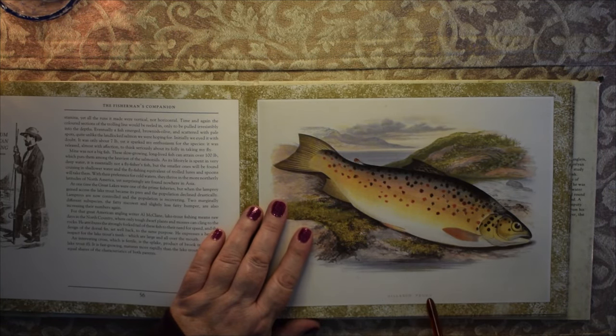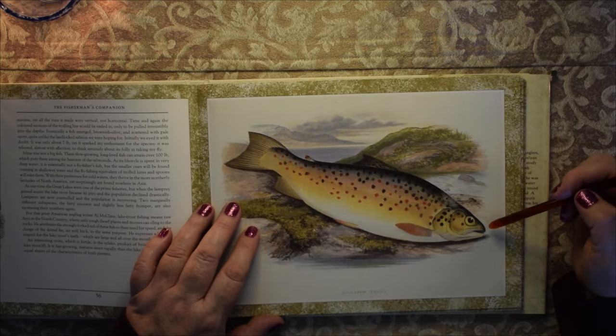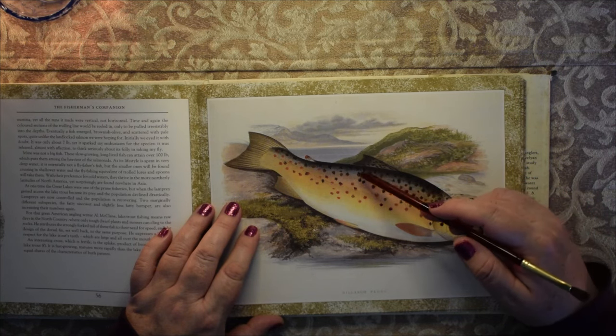Gillaroo trout. This colorful trout has orange and black spots.